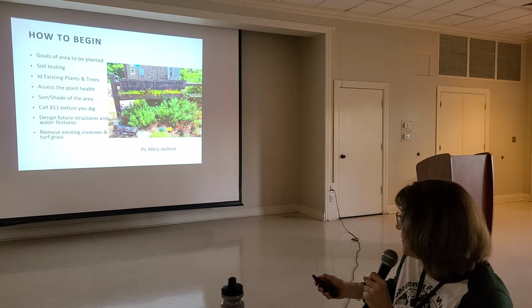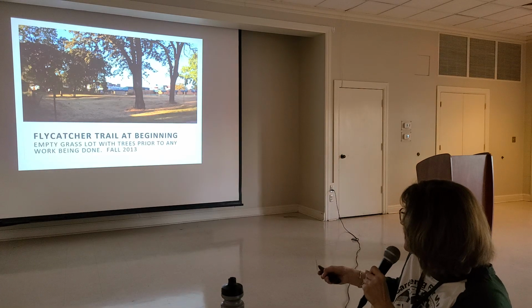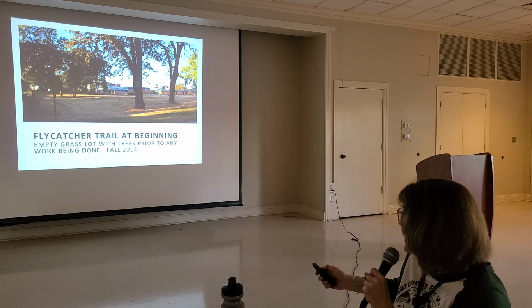You also want to assess the plant health. Make sure that your trees are in good shape. One of those trees, this tree here at Flycatcher Trail, was not well. We ended up having to take it out. We did leave the stump to rot.